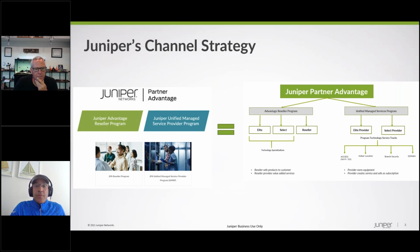Real quick on how this all fits in. If you're familiar with Juniper's Partner Advantage program, that is our global entity. It governs Juniper's channel go-to-market. Once we created the Unified Managed Services program, we fit that in underneath the JPA program and next to our Reseller Advantage program. So now we have two separate channel programs, each governed by its own set of rules and regulations, and they fit neatly under JPA. Partners are eligible to participate in both programs.